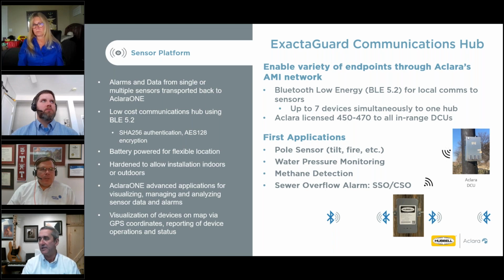The magic about this is at near field, it's a Bluetooth connection. So we no longer have to cable and wire everything. We're working with a variety of endpoint providers that have added Bluetooth to their sensor. You put this ExactaGuard, you can see what it looks like at the bottom, within about 100 feet. That ExactaGuard hub will read up to 7 sensors of any variety of types as we enable them.